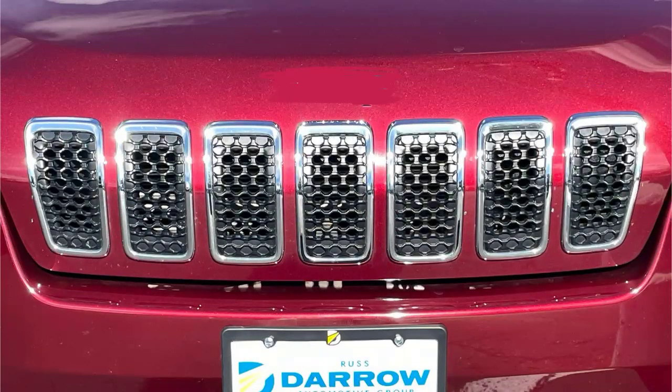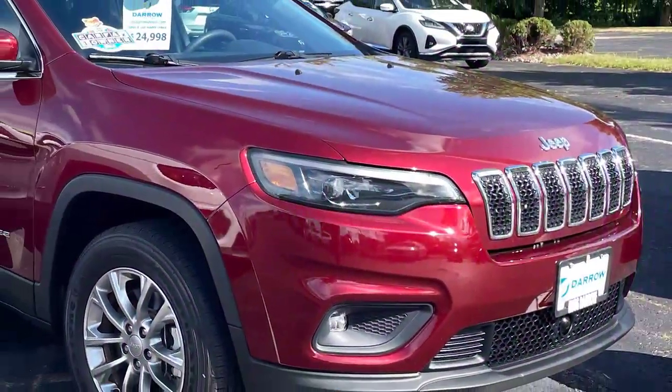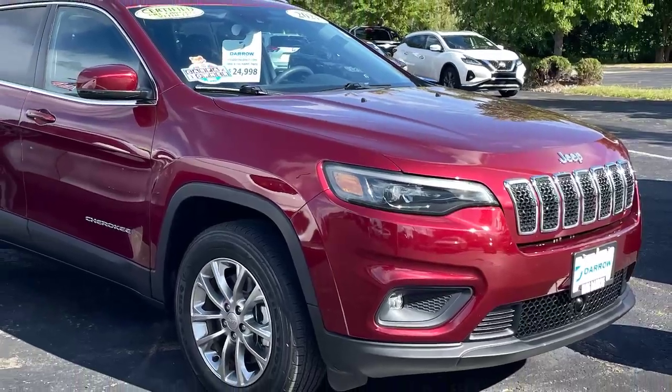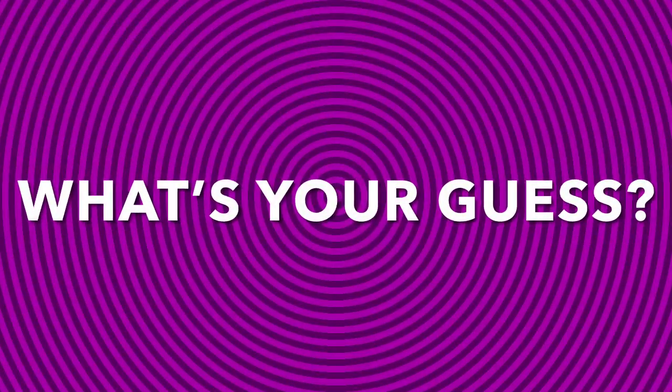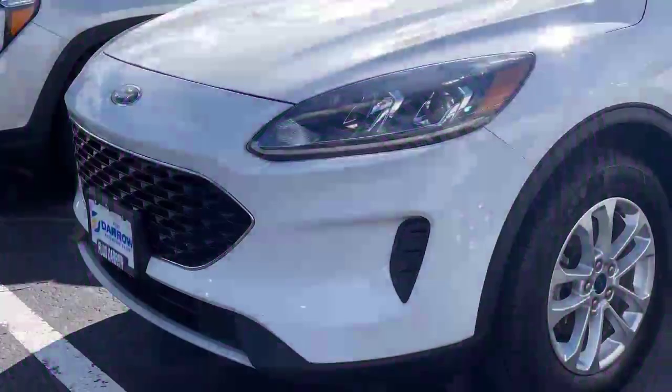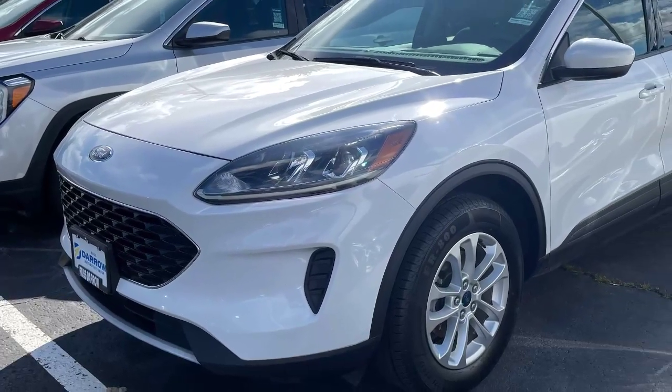We'll start with an easy one because this grill is rather iconic. That's right, this grill belongs to a Jeep, specifically a Cherokee. Next up, something a little bit more nondescript. If you guessed a Ford, you'd be right. And if you guessed the Ford Escape, you'd be more right.